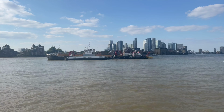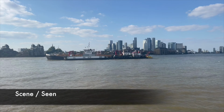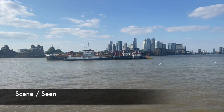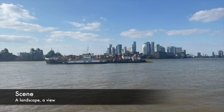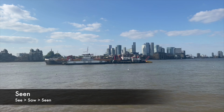It's a really, really beautiful scene, as you can see. I have seen many like it, so we've got another pair of homophones. So a scene, like a background or something like that, a beautiful place. Seen is the past participle of see. So I have seen many scenes.